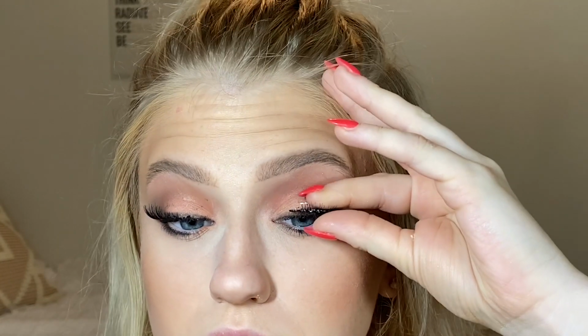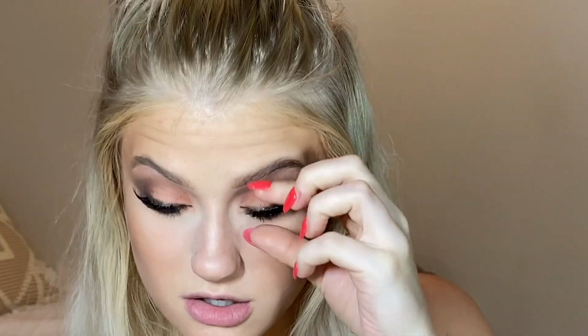So I'm gonna use a little bit of the MAC Yash lipstick, and start on the outer edges of my lip. Now I'm gonna take Charlotte Tilbury. This is K W, and I'm gonna take it right here in the center.